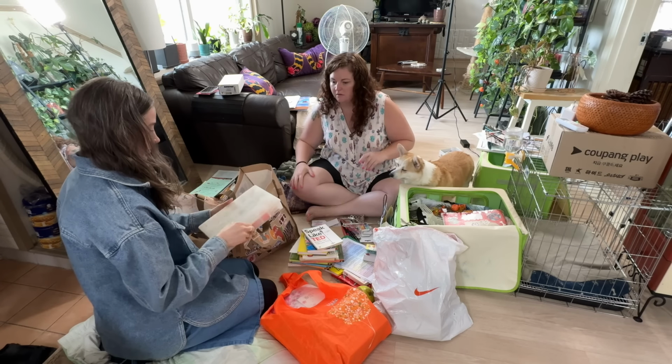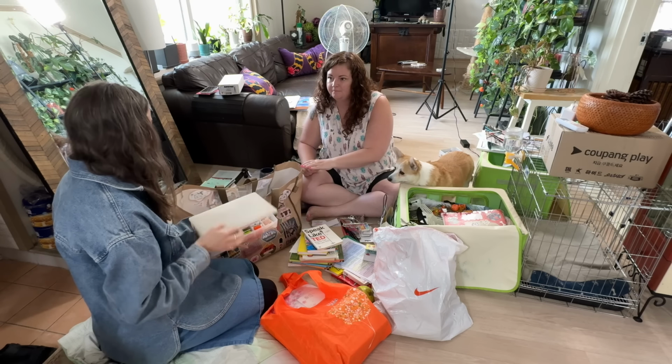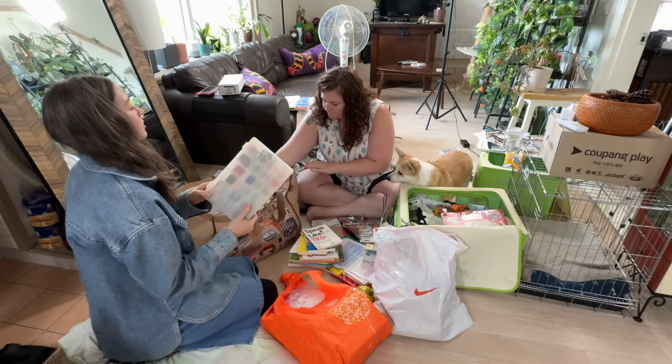So I'm gonna put it over here. Okay, just start putting in. Yeah, that is a lot of thread. Yes. What do you do with this? Embroidery. Okay. Does this stay here? Yeah.